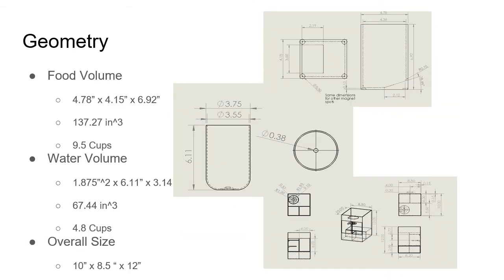The drafts shown on the right side are the actual CAD draft files of the parts we made for the project. The geometry of the food tank consists of a 4.78 inch by 4.15 inch base with a 6.92 inch height. The overall volume was 137.27 inches cubed, which equated for 9.5 cups, which hits our target for anything above 8 cups that will sufficiently feed an animal for an entire week.